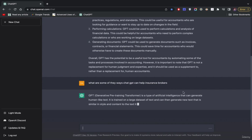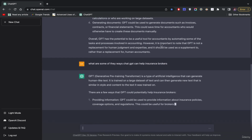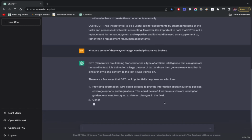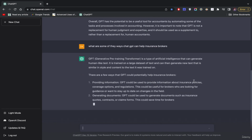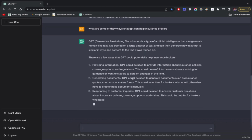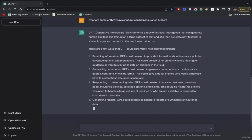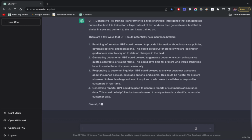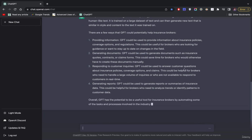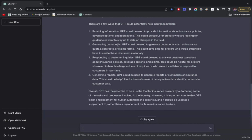Insurance brokers. There we go. So it's following the same format as it did before, listing out the steps. It can provide useful information about insurance policies, coverage options, regulations. I think that would be a big one. Brokers look for guidance and want to stay up to date on changes in the field. Again, as ChatGPT develops, it's going to be able to scour the internet for not only the latest updates but also new regulations, so that's something to watch out for. It can also generate documents, generate reports, and respond to customer inquiries. So this is all good.